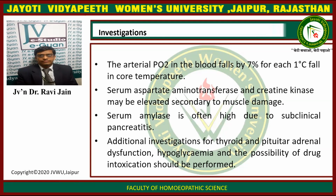The arterial partial pressure of oxygen in the blood falls by about 7% for each 1 degree fall in the core temperature. Serum aspartate aminotransferase and creatine kinase may also be elevated, secondary to muscle damage. Serum amylase is often high due to subclinical pancreatitis. Additional investigations for thyroid and pituitary adrenal dysfunction, hypoglycemia, and the possibility of drug intoxication should be performed.